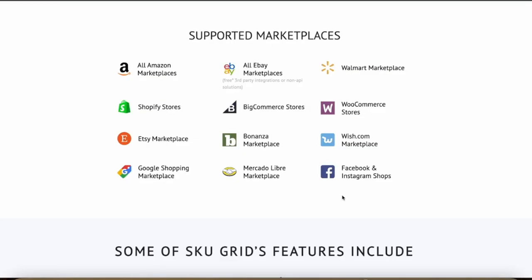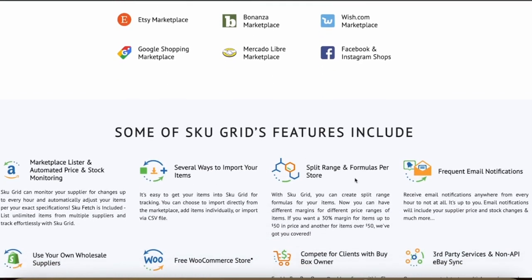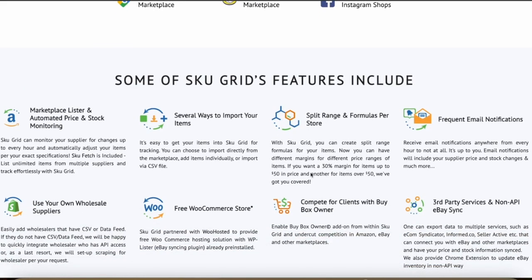Now, even though Sku Grid is pretty good at tracking a large number of items across different suppliers and platforms, it might not provide the same level of operational automation that you need for managing large-scale order processing.